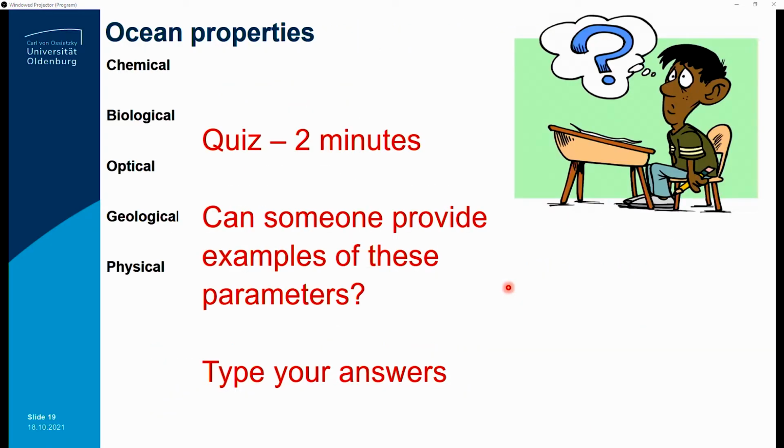Yeah, so I have a 2-minute quiz. I'll give you 2 minutes or maybe 5 minutes, I don't know. You can type your answers. Can someone provide examples of these parameters, like ocean properties? What could be an example of a chemical, biological, optical, geological, or physical property of the ocean? So maybe 2 minutes. We hope people can answer.